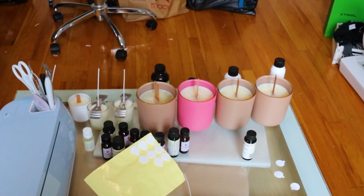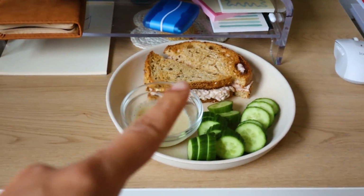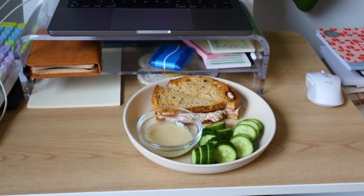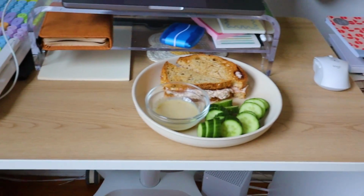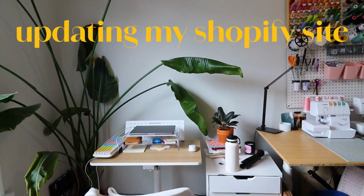While the candles are setting over there, I'm going to be eating my beautiful lunch. It's a tuna sandwich with cucumbers on the side and the Caesar dressing from Trader Joe's. And I'm going to be watching some YouTube because I like to chill out while I eat and take a break every now and then.